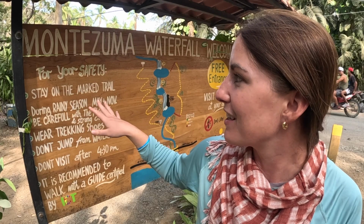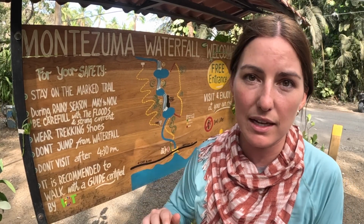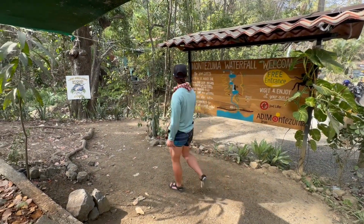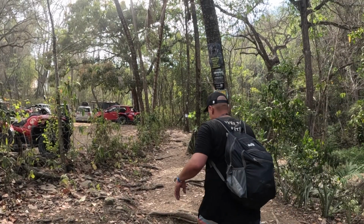And over here, there's some rules for your safety, like stay on the trail and don't jump off from the falls. But what do you say we head in? I think it's going to be about 20 minutes to the first waterfall. I can't wait to get in this.